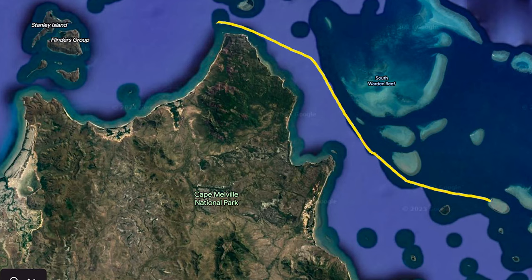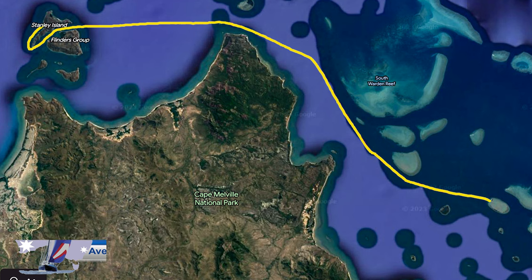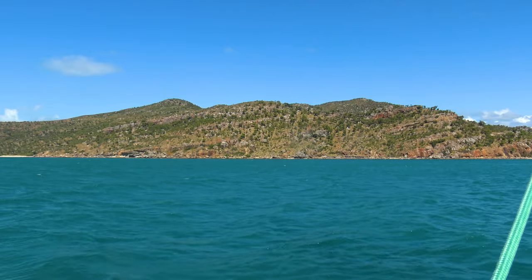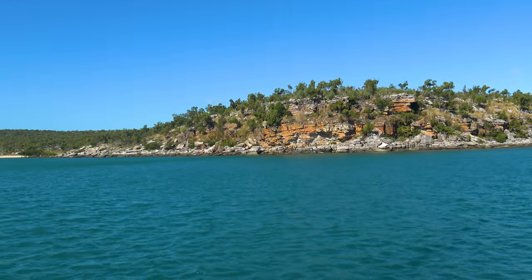Okay, so Ingram Island to what ended up the anchorage in Stokes Bay at Stanley Island. We've done 49.6 nautical miles, 8 hours 21 minutes, average of 5.96 knots, just under 6 knots. And that was probably because we spent the last hour or so through the channel between Flinders Island and Stanley Island, because we thought about anchoring in the channel, and decided it was a bit too much swell coming in there, so we continued on round here to Stokes Bay, and it is glorious.